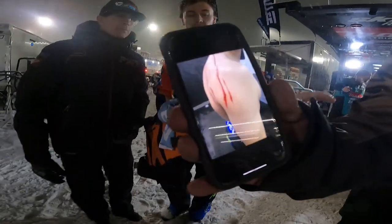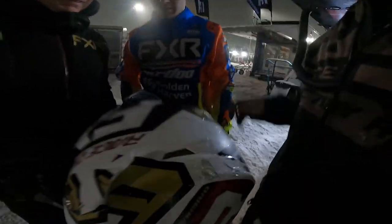Look at my helmet. I'm so thankful I wear this. Look at the back of this. Look at the stud mark. Oh my god. Yeah. Thank you for the helmet. Yeah, good thing.